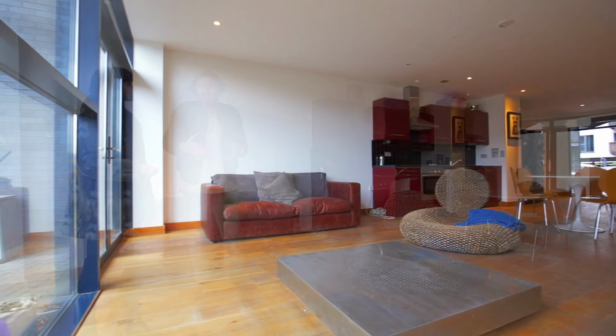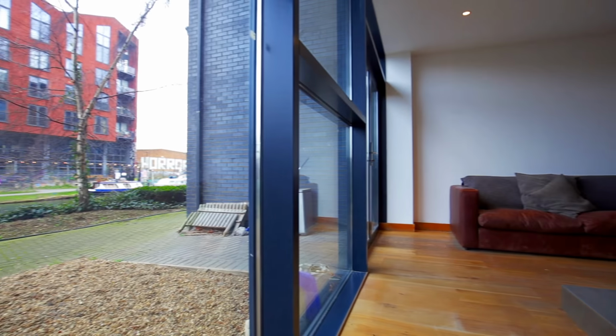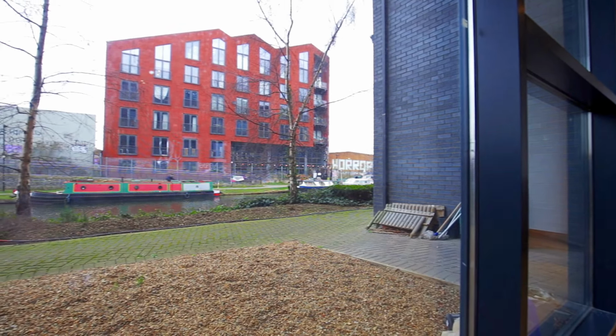And I think as an entertaining space, if you have friends around and you do dinner parties and stuff like that, this is an amazing space to be doing it in. And you can do barbecues out there! Exactly, outside space right on the canal.